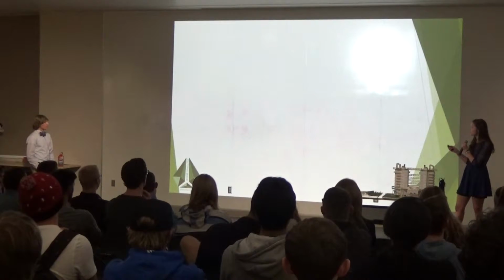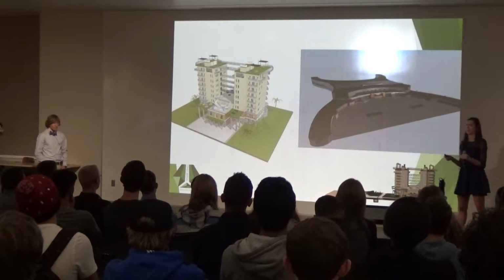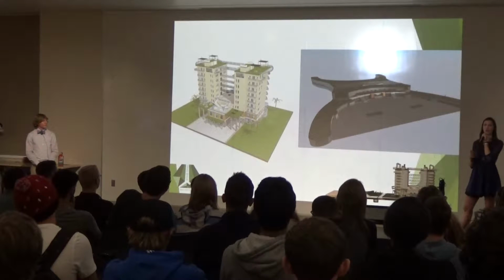And these are our final designs. So from the very beginning to the very end. But we're going to show you a little bit about how we got there.